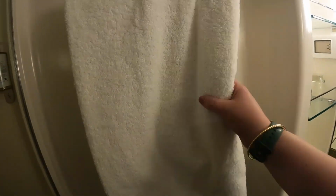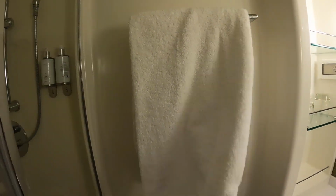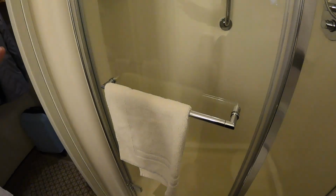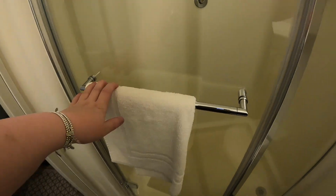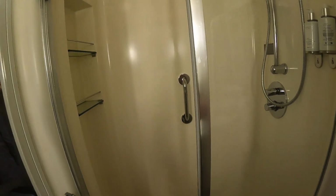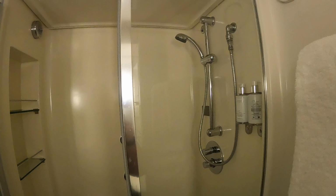You have your bath towels. So there's 2 of us in this cabin, so you've got 2 bath towels on the towel rail. These can be replenished whenever you like by putting them in the shower for the cabin steward. You have your floor mat for your showers, and Britannia has a glass shower, which is to the delight of lots of people. So it's a glass walk-in shower.